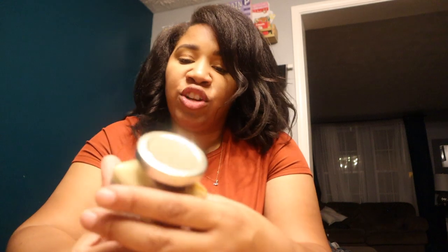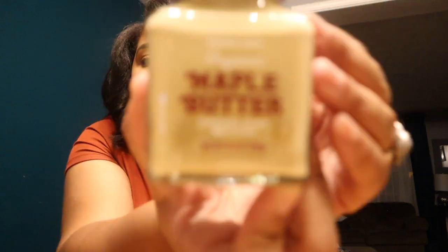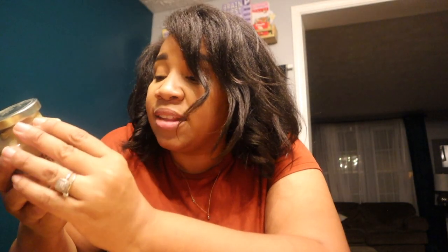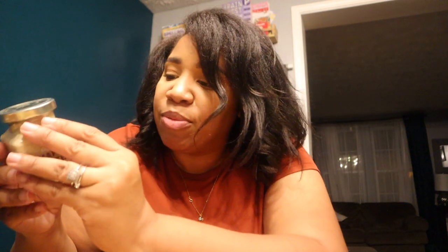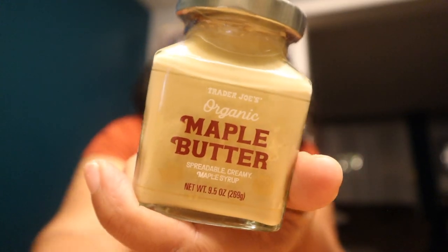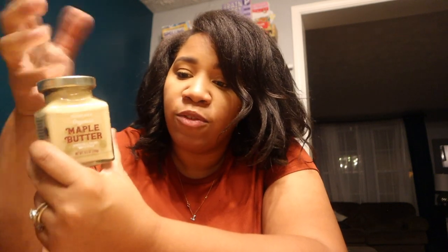And this is something else I've never tried before, but this is the maple butter. This is kind of expensive, but when you think about it, the only ingredient in this is maple syrup, organic maple syrup. It's a spread. It's really thick and creamy on the inside. I guess what they do is boil maple syrup until it gets to that really thick consistency and it turns into a butter. So this is another option for my kids to use for pancakes and waffles and stuff.